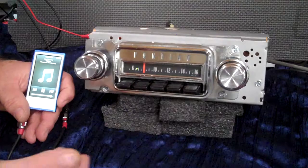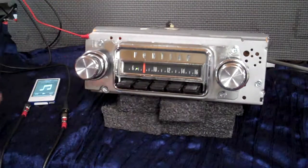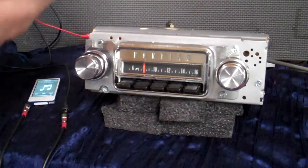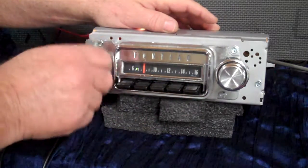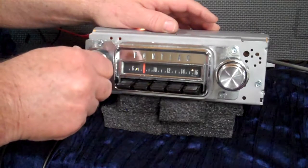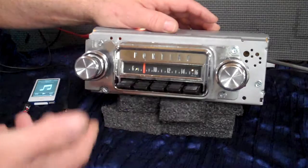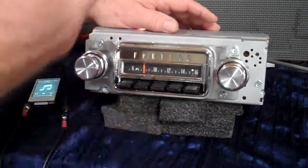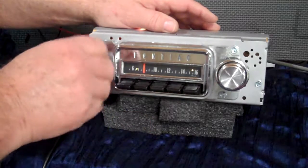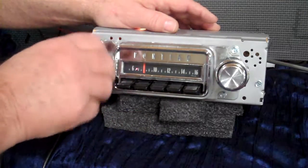Now when you get ready to come off your auxiliary in, whatever device you got, all you do is just simply turn it off. And in 20 seconds the radio will cycle back around to where you had it. If you don't want to wait 20 seconds, just turn the radio off and right back on. During that mode of shutdown, it'll go right back to AM or FM wherever you had it. Now if I done it right now, it would go to AM radio. Back to FM.